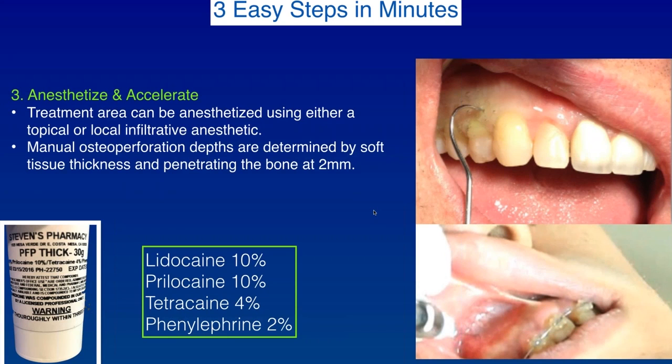What I found works fantastic is this PFP thick 30 grams from Steve's Pharmacy in California. Most of the time, if we're going to penetrate just about 2 millimeters into the bone, this is enough. And it's 10% lidocaine, 10% prilocaine, 4% tetracaine, and 2% phenylephrine. I haven't seen any problems with this. I leave it on for about 5 minutes, and then we take it off, and I let the patient sit for another 5 minutes. Now, if you leave it on too long, you're going to get sloughing of the tissues, so it's a fine balance. Again, this is showing infiltrations. If we need it, we can do that, but we're really not perforating into areas that require a shot.